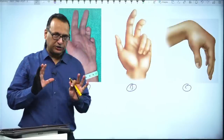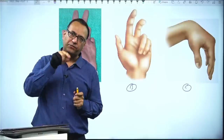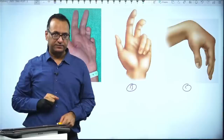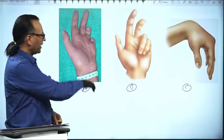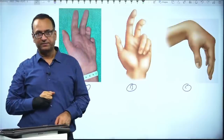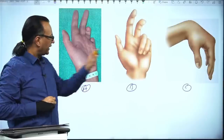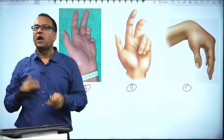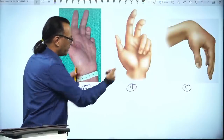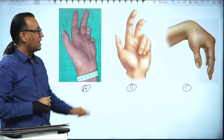See, the point is, the examiner gives you a diagram or a photograph of a patient, and you might be confused between the ulnar claw hand and radial claw hand. You might be confused between ulnar claw hand and median claw hand. This is hand of benediction, but this also appears like hand of benediction. How will you differentiate? How do you know that this is ulnar claw hand, this is median claw hand?